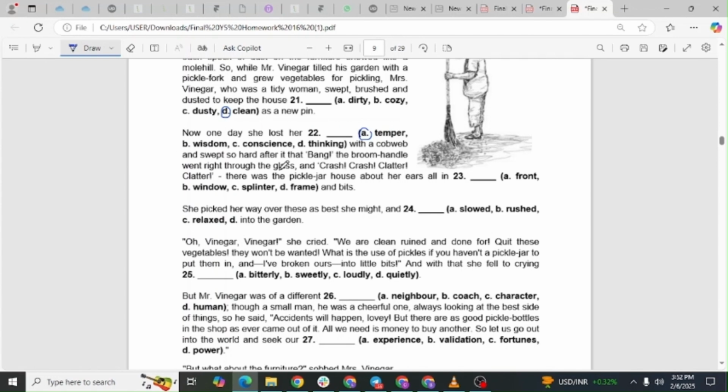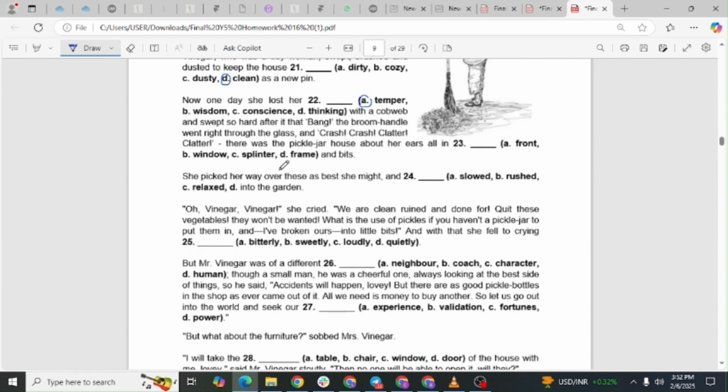Question 23. The pickle jar house shattered around her in blank. Option A, front. Option B, window. Option C, splinter. Option D, frame. The correct answer is option C. When glass breaks, it splinters into many sharp pieces, making splinters the most appropriate choice.